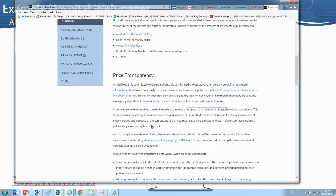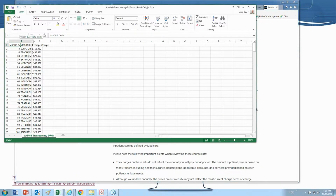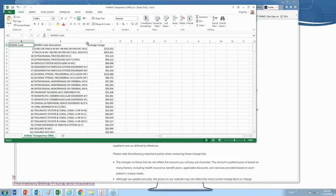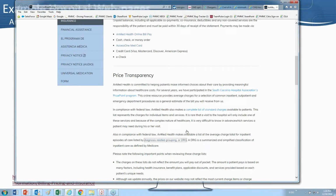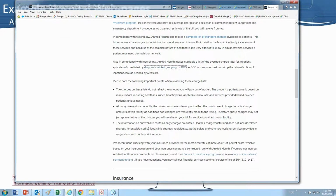Their organization has also listed, again, to be in compliance with federal law, the average charge for inpatient episodes by DRG code, again, with a simple link to pull that particular file up. And again, not in a very complex way, but something that's easily accessible and machine readable. They've listed the DRG code, the description, and the corresponding charge. Again, in the narrative of their website, they listed the fact that it was an average charge, and they included some additional caveats that they thought were important to reference.